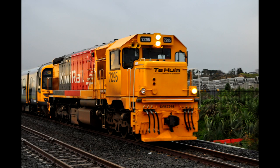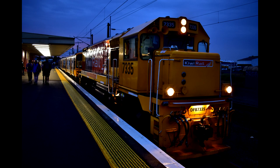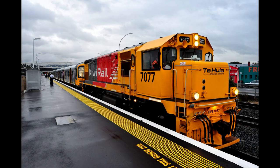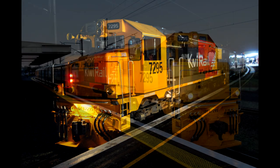Going back to the subject of this video, the frequency of the Te Huia service left a lot to be desired, and in my opinion it still does. On weekdays, there were originally just two northbound services very early in the morning, with two southbound in the evening. Saturday service has always consisted of one northbound trip in the morning, and one southbound trip late in the evening.